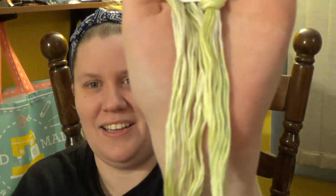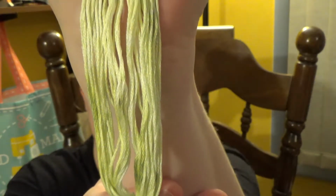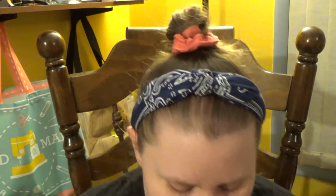This one is Caledonia, and I bought it just for the name because I love the Scottish group Caledonia. I don't know if that's blowing it out, but isn't that beautiful? Beautiful variegated green. You got some dark green, some light, some white. I thought that was really pretty. So, yeah, I got that one. And I was happy with that. It looked exactly like the picture and perfect.